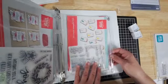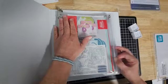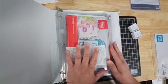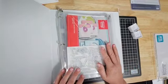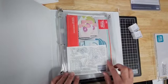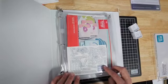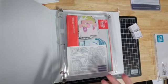October, November, and December. So again, if you wanted to do multiple years, I would definitely get a bigger binder because it does get a little bit thick, but everything's right there to view and to see. Flip through really quickly to see if there's some greetings I want to use from a previous set, and they're all cataloged and inventoried this way.